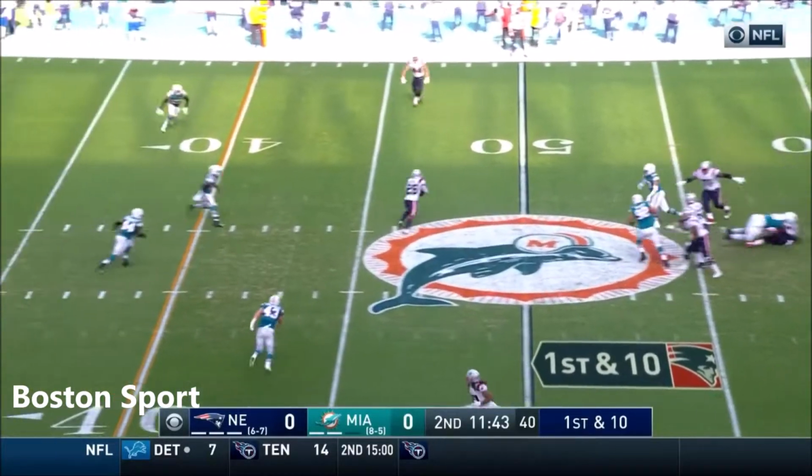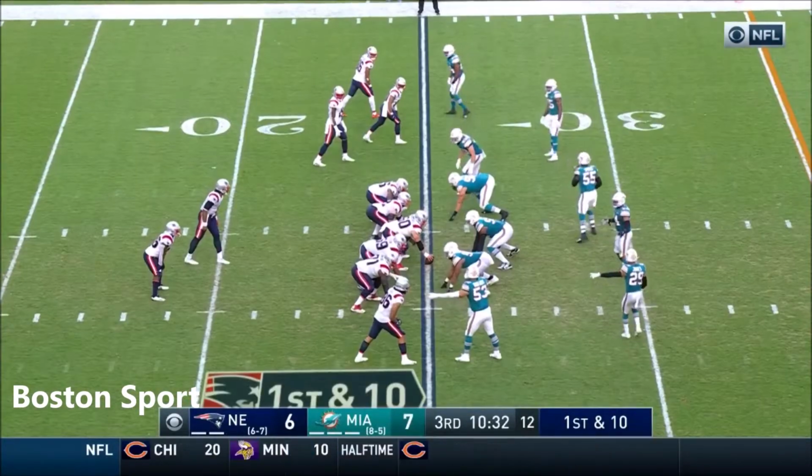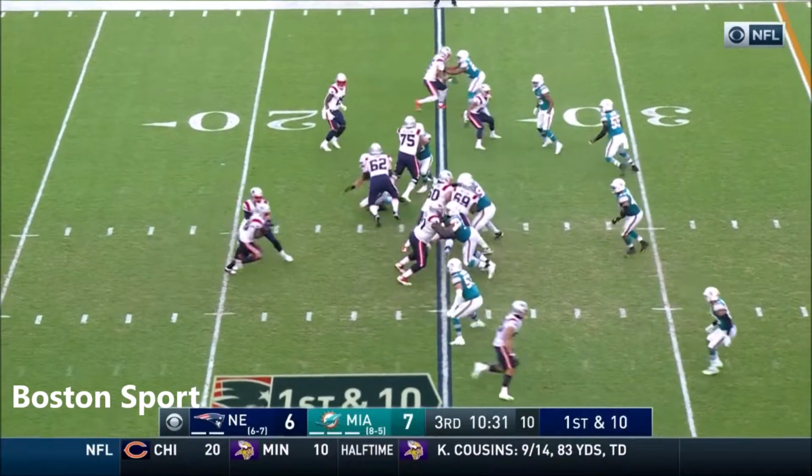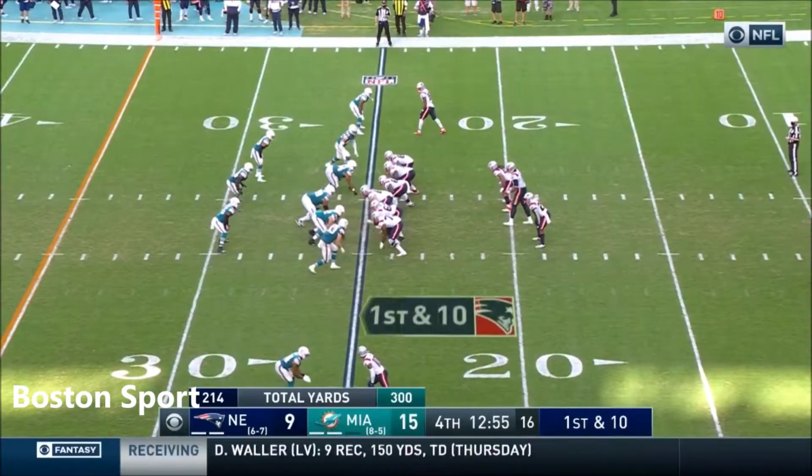Newton. Play action. Open is Michel. I know one thing, I'm not taking on Luka Garza in the paint for Iowa. I can tell you that. Hand off. That's the formula.